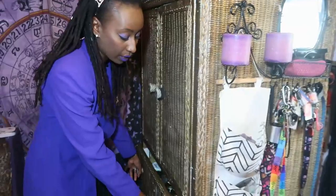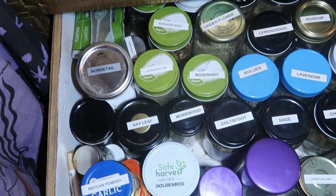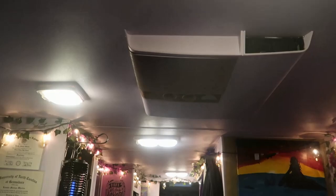And then nothing has really changed over here. This was in the video, but I did do some organization and labeling that I want to show off on my herb apothecary here. So yes, that was very satisfying to do. Yeah, and that pretty much is what I've changed up in the front room. I also painted the ceiling. That makes it feel a little bit brighter because I was feeling like it was really dark in here.